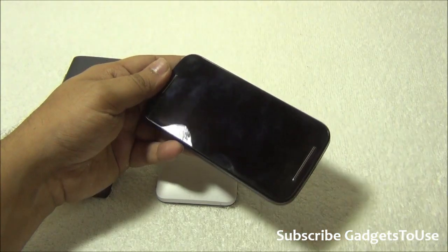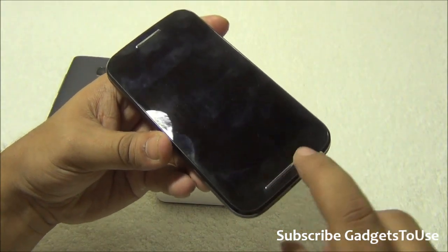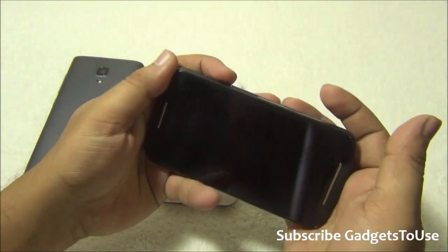The loudspeaker, on the other hand, in terms of design, is slightly better placed on the Motorola Moto E, which is on the front, so it does not get blocked in any orientation.